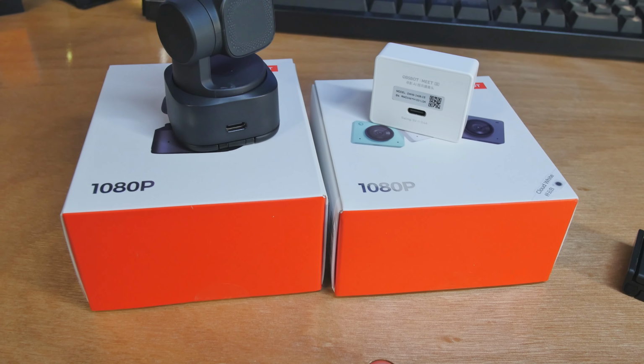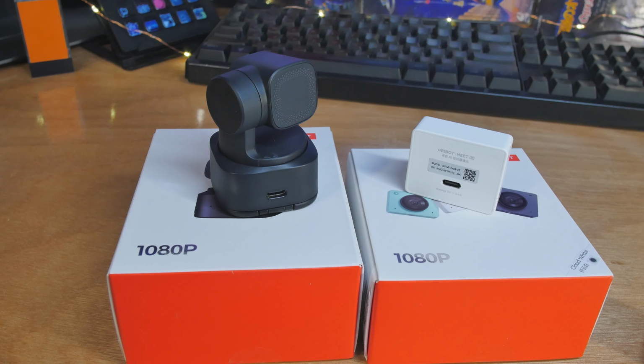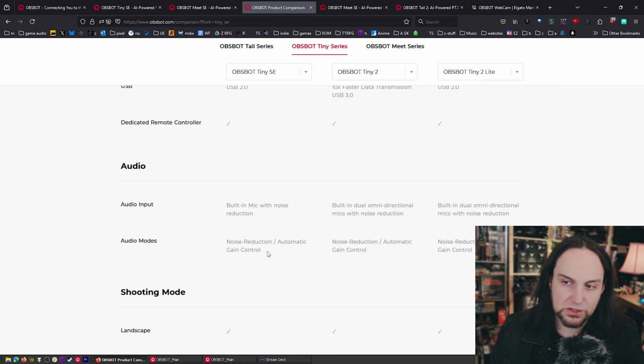And then this one is USB 2.0, which is completely fine for what we're doing right here. If we're not doing 4K and anything crazy, you don't need USB 3. USB 2.0 is great for that. And I like the fact that we don't have to take up a USB 3 port, so USB 2 it is.